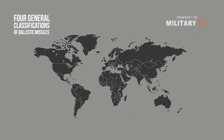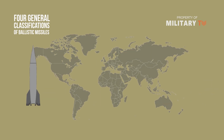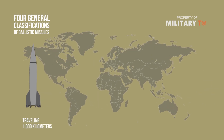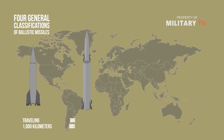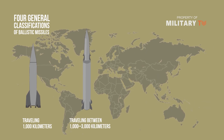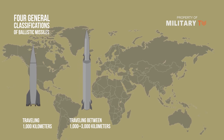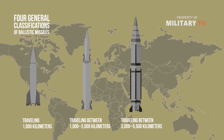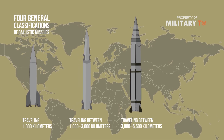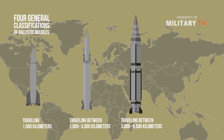There are 4 general classifications of ballistic missiles. Short-range ballistic missiles, traveling less than 1,000 kilometers, approximately 620 miles. Medium-range ballistic missiles, traveling between 1,000 to 3,000 kilometers, approximately 620 to 1,860 miles. Intermediate-range ballistic missiles, traveling between 3,000 and 5,500 kilometers, approximately 1,860 to 3,410 miles.